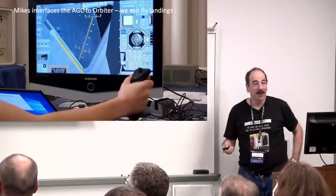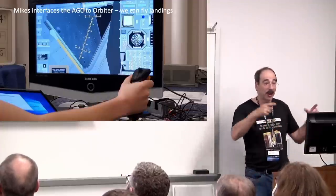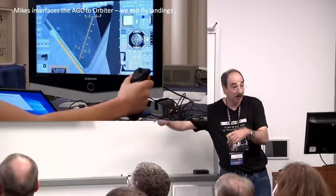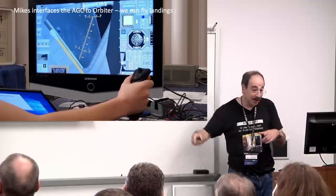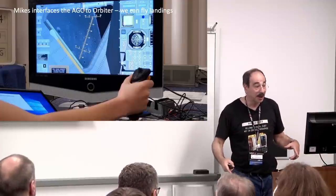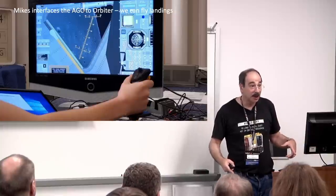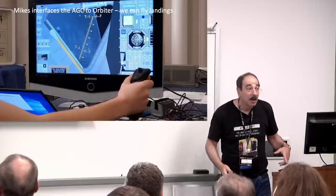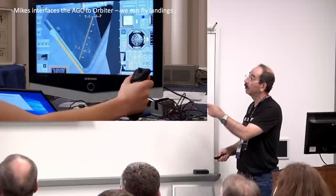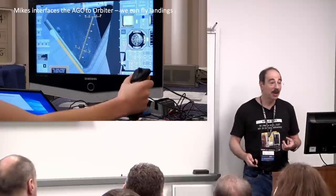And then Mike finally gets to do what he wanted. Remember, that was to make an exact simulation in Orbiter with the exact computer and flying the real software. Except now, it is not flying with an emulation, it's flying with the real one. So he hooks it up to Orbiter, and he makes landings with the Apollo 11 software.